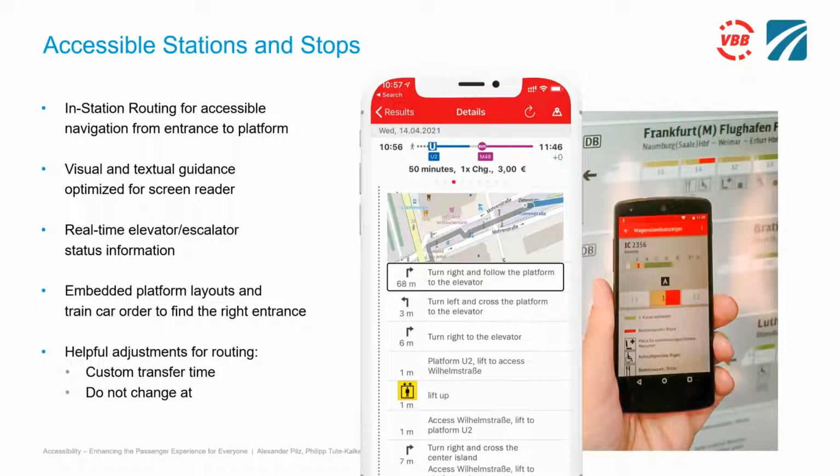Once the traveler has reached the station, we can support him further with accessible navigation from the station entrance to the platform section where she or he needs to enter the train. As you can see in the trip detail screenshot, the app is providing the user a very high-level navigation with detailed instructions about where to go and how far. And have you seen the black border around one of the instructions? Since our apps support screen reader functionality, each navigation instruction will be read out to the user. So for example, blind people can then navigate within the station without help of someone else.